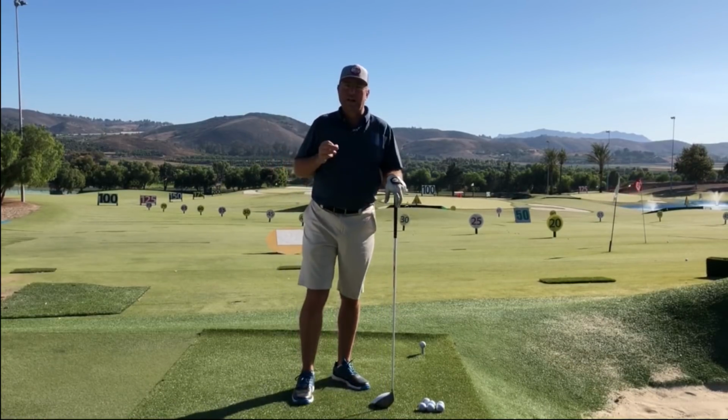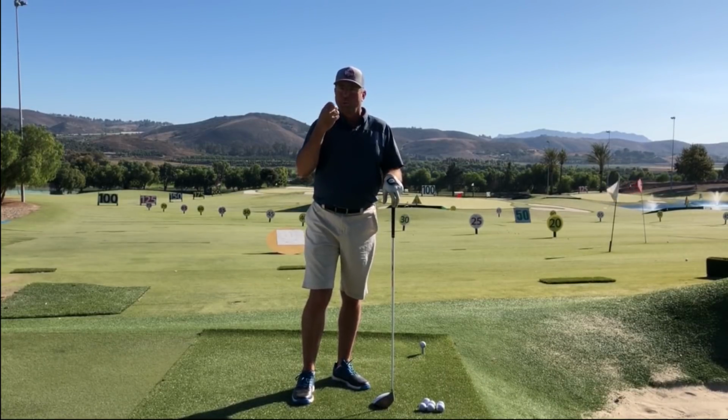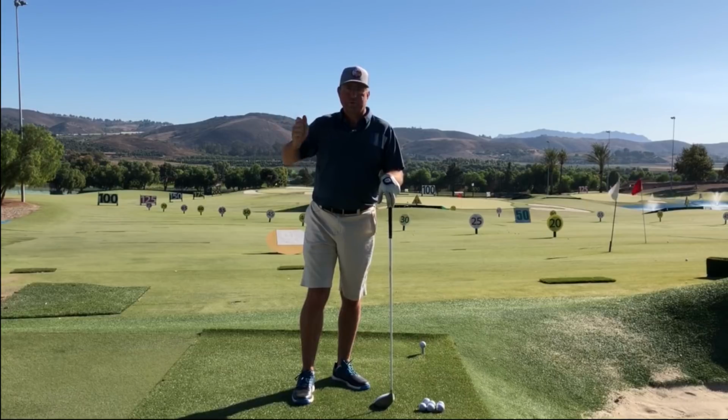So the big difference there is that the takeaway in the backswing, with a golfer from TV, they will probably dominate that with all the big muscles of their back and their legs and their hips, and all that will be doing the lifting rather than just moving the arms.